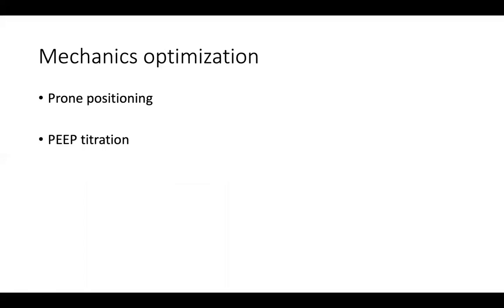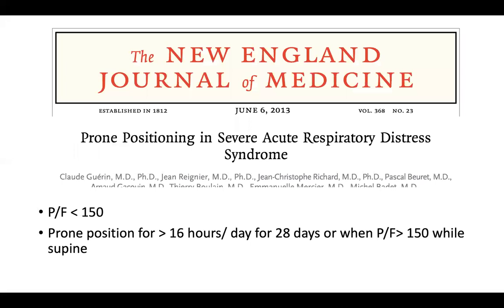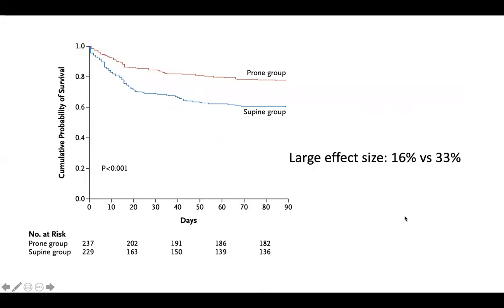How to improve mechanics? We mentioned prone positioning and PEEP titration, getting the optimal PEEP for these patients. So we'll initially talk about prone positioning, and we have this study, which is the PROSEVA study, which came out in 2013, which basically looked at proning patients for about 16 hours a day when their PF ratios were less than 150, and they found a significant mortality benefit in these patients. This is the first study which actually showed a benefit for prone positioning, and since then there's been a lot of interest in prone positioning.